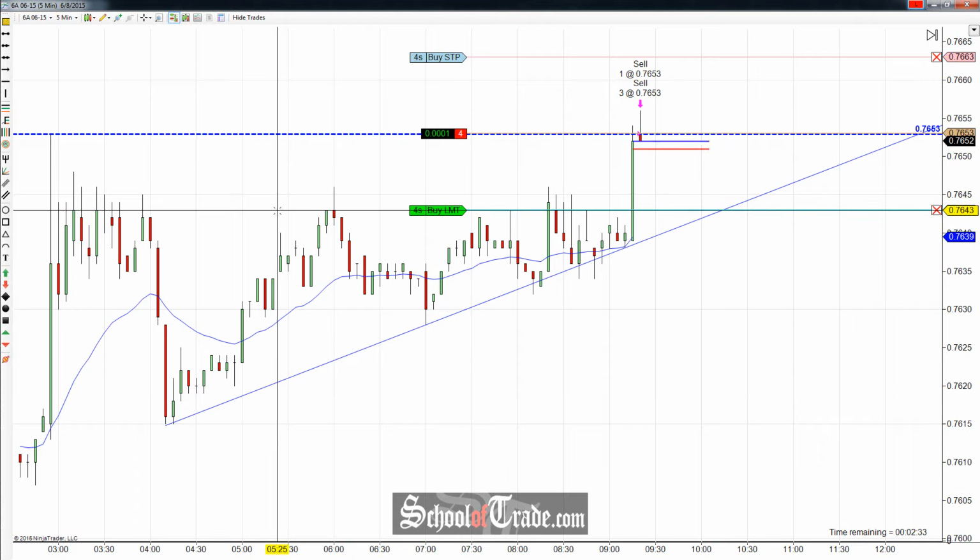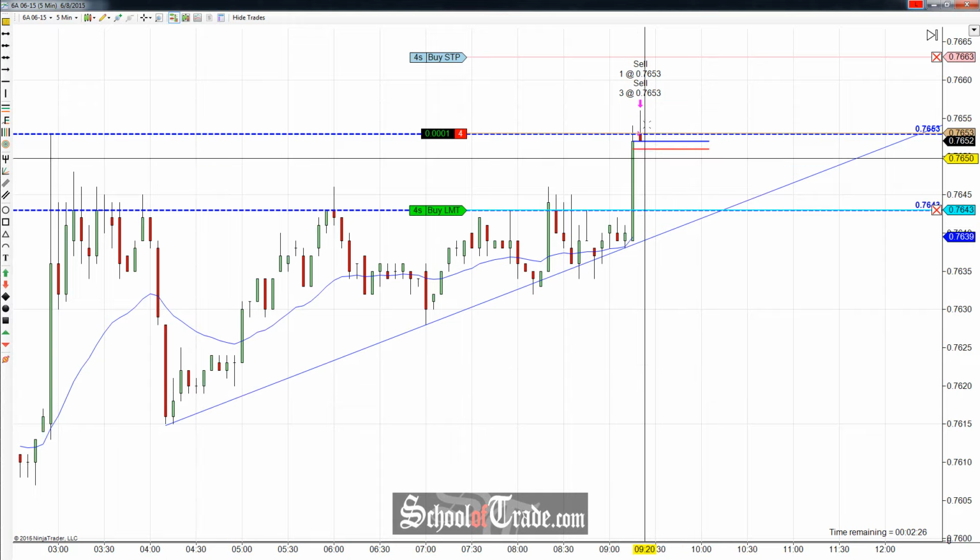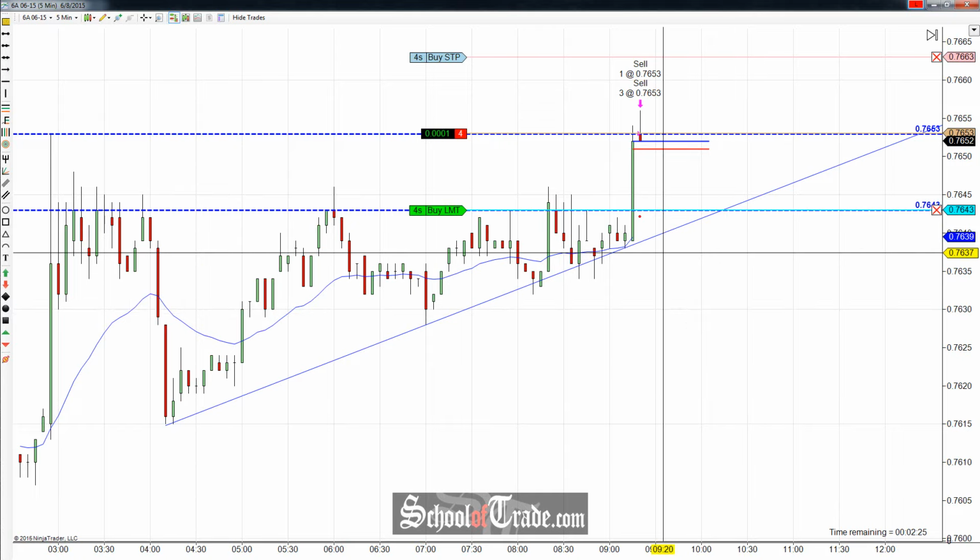And just so I don't have to draw this line again, let's just draw a line right there, 76.43. So that's going to be the overall target. That's what we're looking for. We're looking for a push down to retest that level as well as push through it to retest these channel lows. You can see we bounced off of that so many times that we've got a pretty strong likelihood that it's going to do it again.